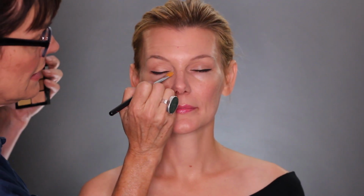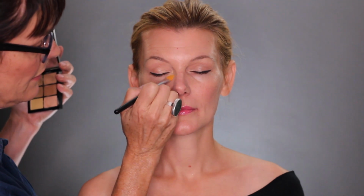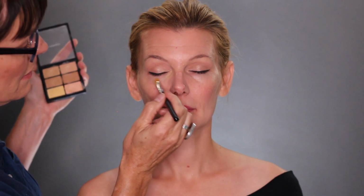But here's the MAC Pro palette, and we're going to use this color right here just to take out a little bit of the under eye area here. Just a bit. Because Tiffany doesn't have really dark circles.